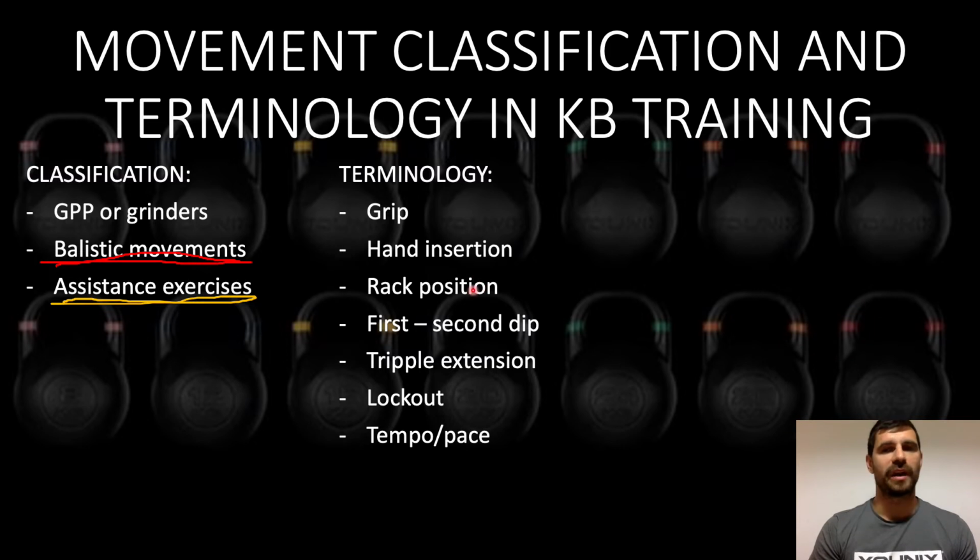Rack position, a very important position where you can rest. So this is the first position where you can actually rest under load. Then we have first and second dip. Those are the movements that are done in jerk. So you dip under the kettlebell, or under squat, you jerk the kettlebell with a triple extension, and then you go down into the second dip. So you will hear lots of these: the first dip, triple extension, second dip.